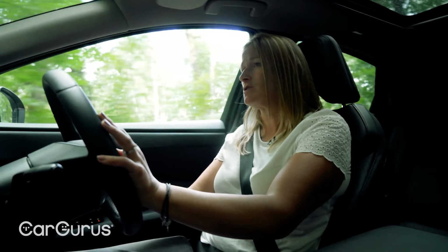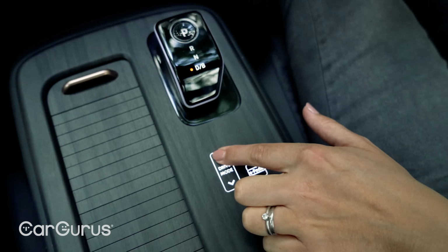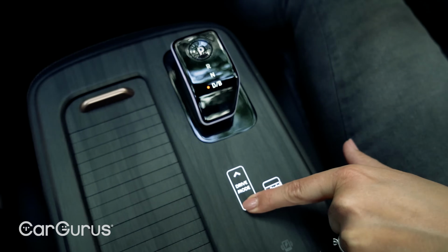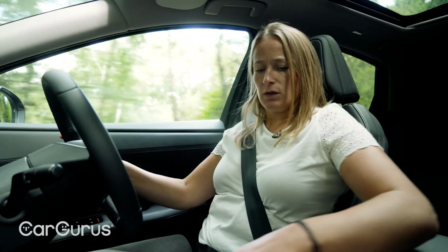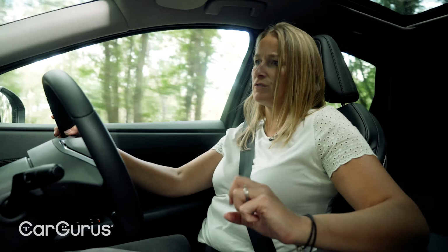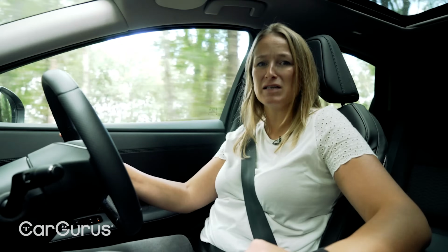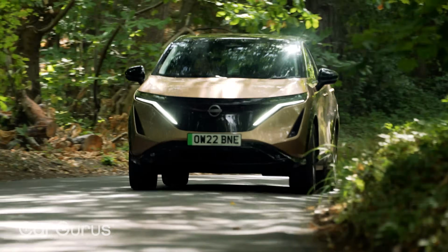It's very easy to get used to. Or you can turn e-pedal off, and then you can toggle through the drive modes up here to change your steering weight and all that sort of thing. You can put it into a slightly heavier mode here with this very fancy looking futuristic sort of gear shifter thing. So that's a sort of happy medium in between your normal drive mode and one pedal drive mode.